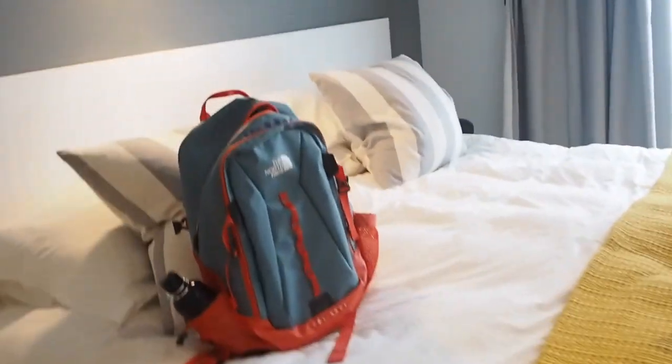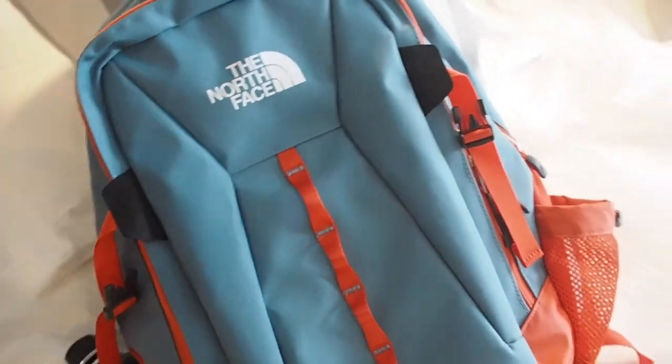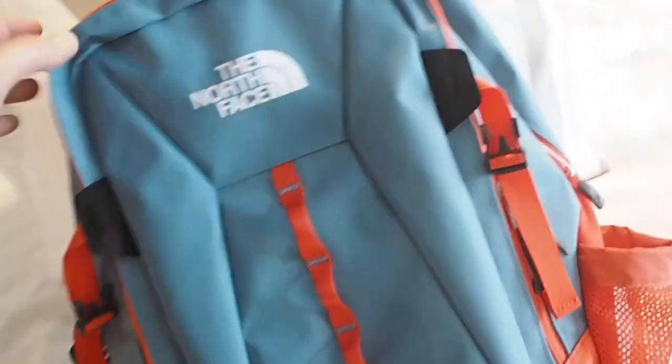So I'm just in the middle of packing. I've got this lovely North Face bag, well, backpack, which I got about 2 years ago now. And it's just a really good size, and it's waterproof, and yeah, quite spacious.